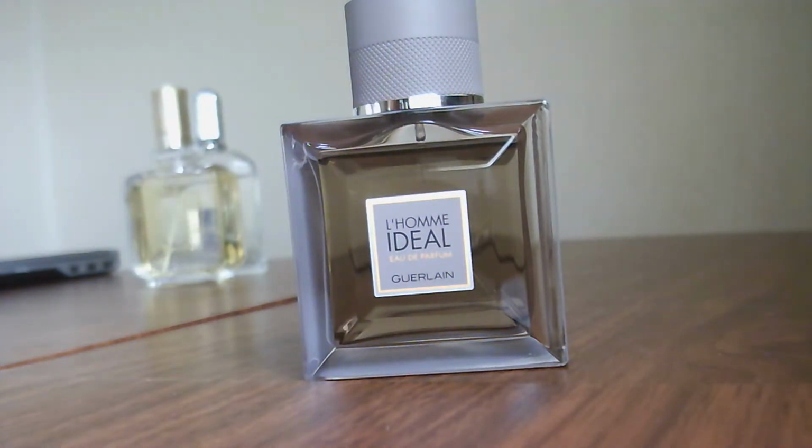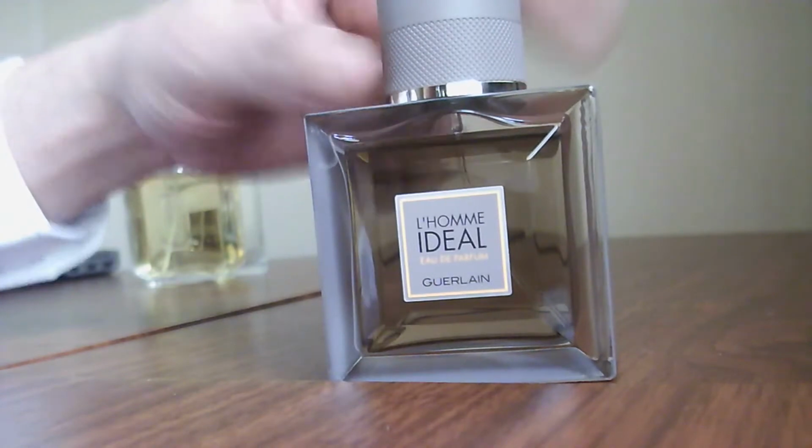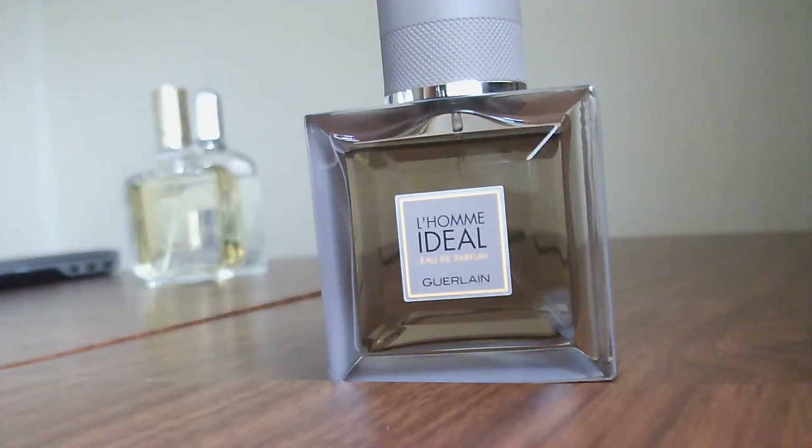So guys, L'Homme Idéal. This is the EDP version by Guerlain, released 2016. Now you can see clearly it's an EDP. There are two versions of this scent, one is an EDT. I don't think much of the EDT. It's good, but it hasn't got the sophistication and class of the EDP version.